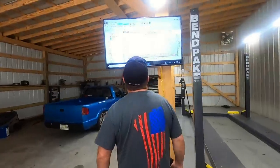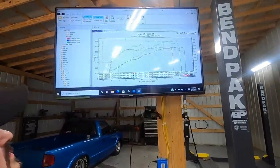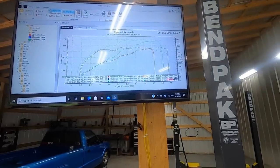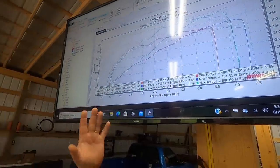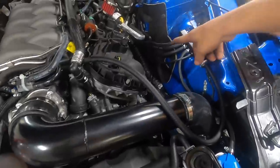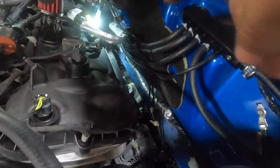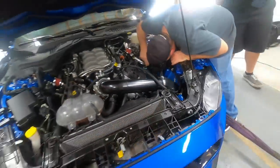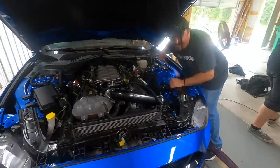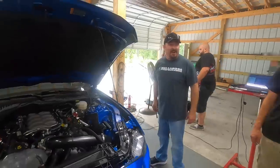So 9.8 pounds, 686, 580 torque. It peaked at 9.8 and dropped down to about 9.3. Yeah, by the turbo down there. For the outside of there, it blew off. The charge pipe blew off. Well, we were making 9.8 pounds.